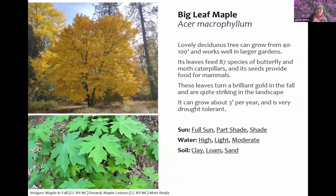The other one, if you have a little more real estate, the big leaf maple, another deciduous tree that's just glorious in the fall and feeds 87 species of butterflies and moth caterpillars. Its seeds provide food for mammals, and it's fairly fast growing. So it's something if you want to get that instant gratification, again, away from your house, but a nice big tree, or if you're working on a park project, it would be nice there.